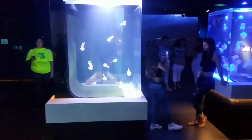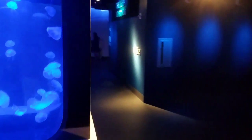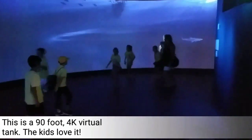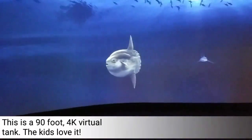Jellyfish, more jellyfish, even more jellyfish. There's an interactive part here. Kids were talking about this, having fun with this. Sharks come right up to you. Very cool. Sunfish. And we're moving on to the planetarium show. Let's see how that goes.